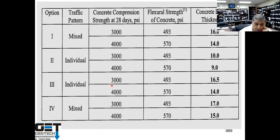With that, for option number one, we came up with a 16-inch concrete pavement with 3,000 PSI strength, or 14-inch with 4,000 PSI. For option number two, we came up with 10-inch concrete with 3,000 PSI, or 9-inch concrete with 4,000 PSI. For option number three, we came up with 16 and a half inches of 3,000 PSI concrete. If you use all of them together, we came up with 17-inch concrete pavement at 3,000 PSI, or 15 inches at 4,000 PSI.